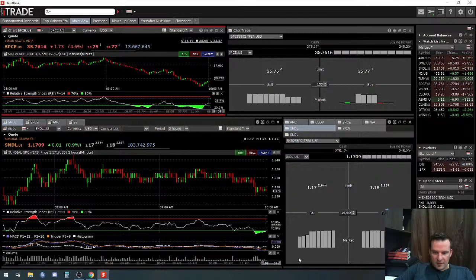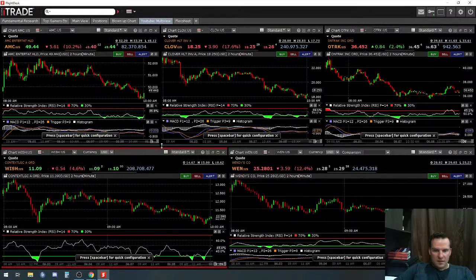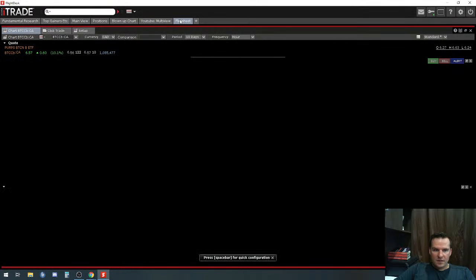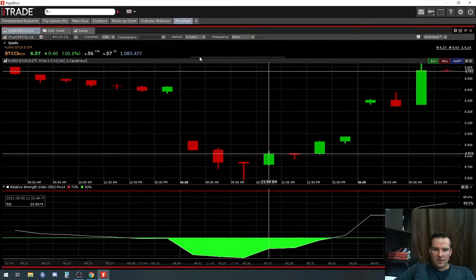Alright, RSI is still pretty low in SNDL. It is a little lag though. We're seeing buy and sell orders around the same amount. It's got a little pressure to go up. Well, equal pressure right now, but we'll see how that goes. Yeah, if you guys have any questions, any stocks you want to take a look at, we can do that. I'm trying to squeeze another stock in here. Got some flex sheets here. When we were checking out Bitcoin. Oh, big gain there.